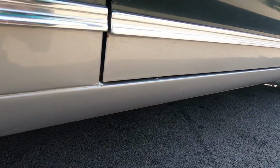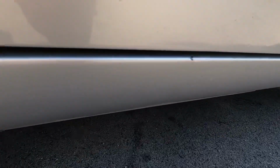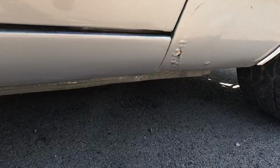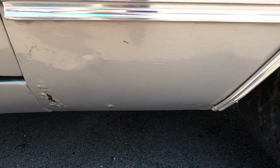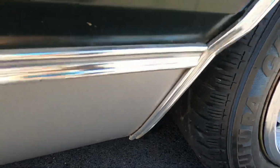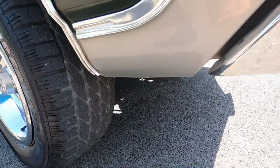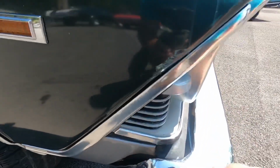Lower portion of this side's looking great so far. There's a chip here now. Keep on coming. Oh. A little rust up here in the front. Coming up. Chip here. Little chips there. Scuff in the front.